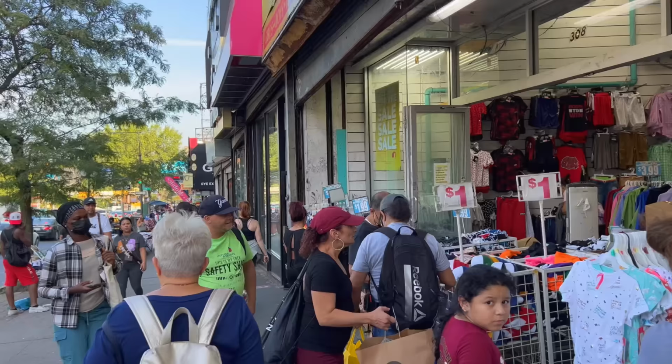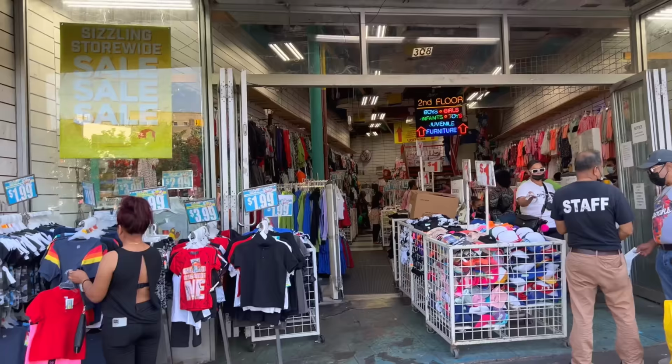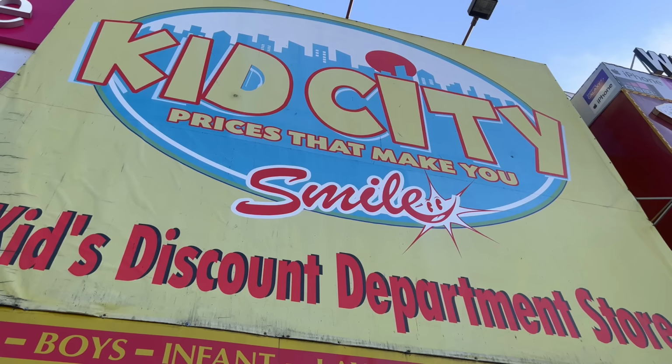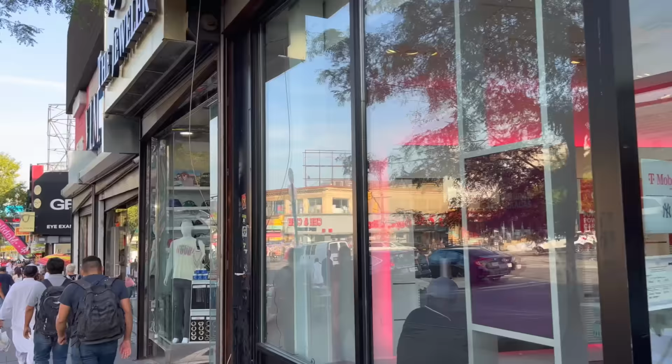Wow, a dollar for some of these clothing items. $1.99. This is the kids' department store, by the way. So if you want some inexpensive clothing for children, you can come here. The Kids City, the prices that make you smile. I know kids' clothing can be very pricey sometimes. If you come here, you can save yourself a bunch of change.